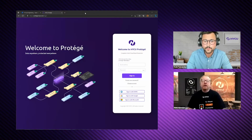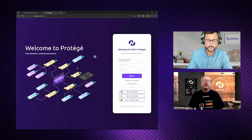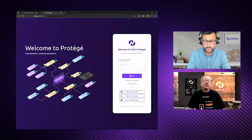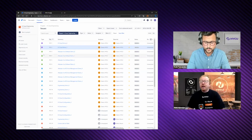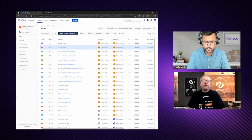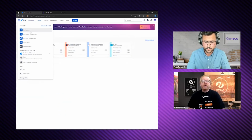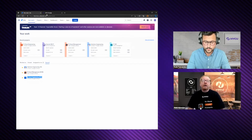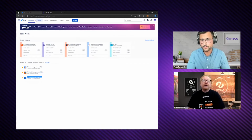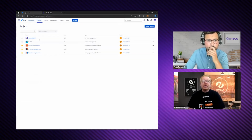So in our demo environment over here, we basically have our Protege service, right? As Andy said, data protection as a service lives on protege.hycu.com. We also have a full-blown Atlassian environment, with Jira Service Management, Confluence, Work Management, and so on. And our Protege service can protect all of those. So let's see how that works.